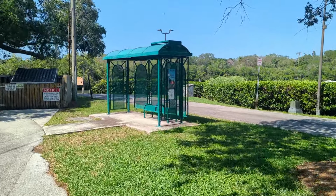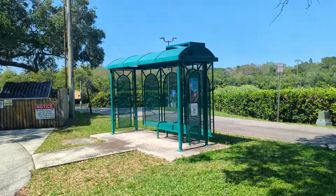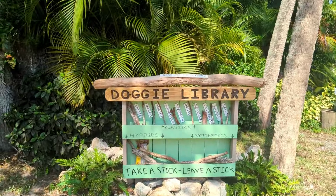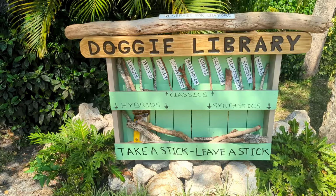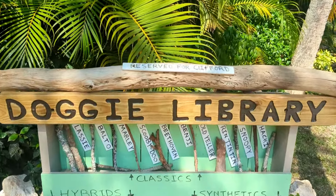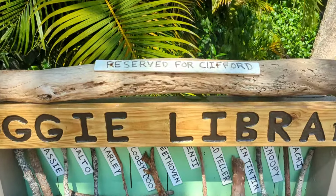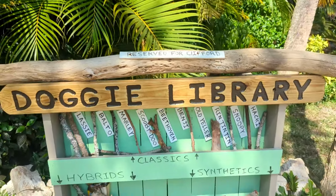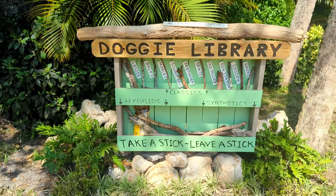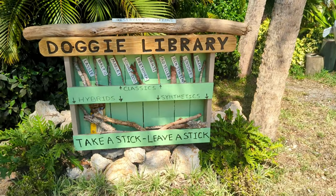Vero Municipal Marina is one of our favorites. One of the reasons is Vero has a free bus line, and there are stops right in the marina. One of the new things we saw this year at an adjacent house to the marina was this little doggy library with sticks and stuff for your dogs as you're walking them by. Pretty interesting. Too bad the Pancake is not much of a fetcher.